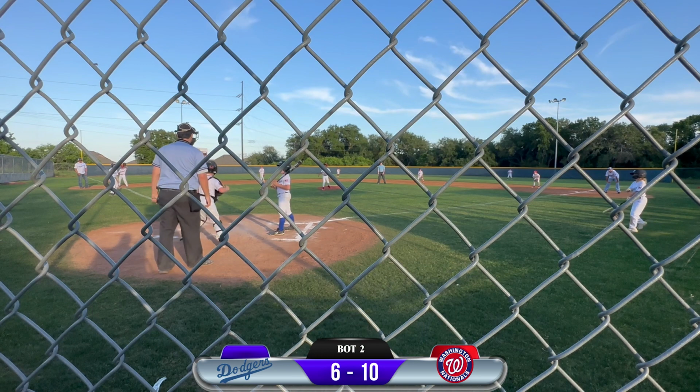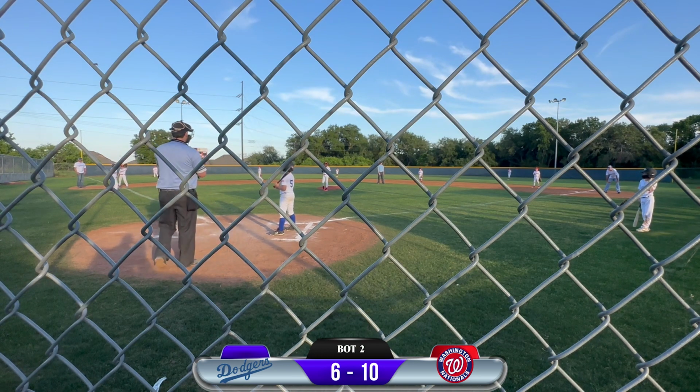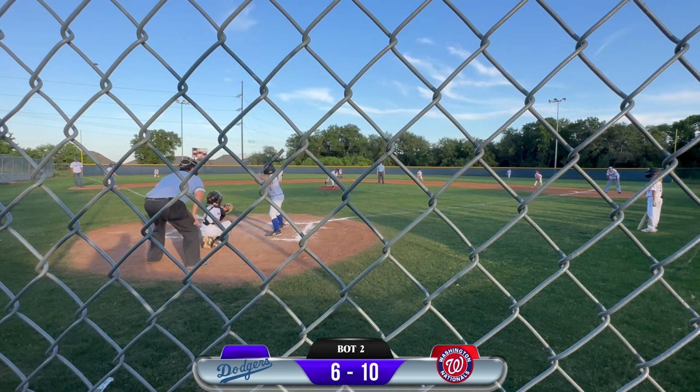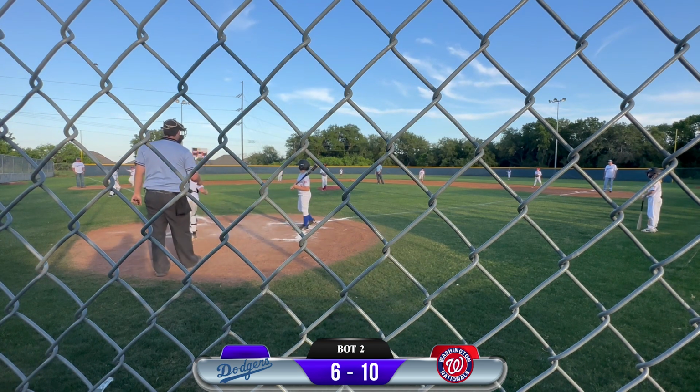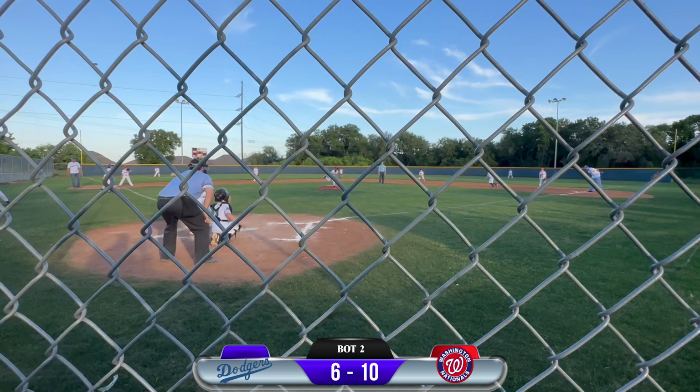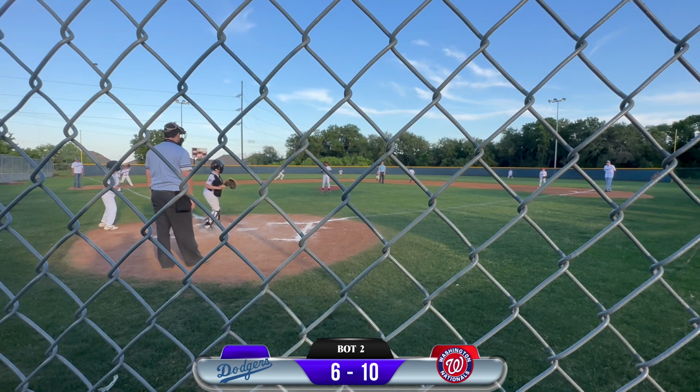And this one's in the dirt. Good stop by Chris and holds the runner. Count is full. Zion from the stretch. Delivers high. Good catch by Chris. And 5 gets on with a walk. 2 runs scored so far. Runner takes 2, but the catch from the catcher holds the runner at 3 there.